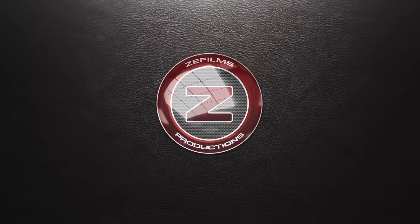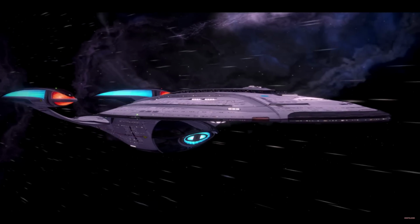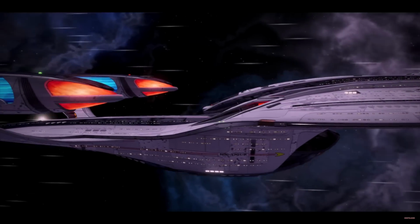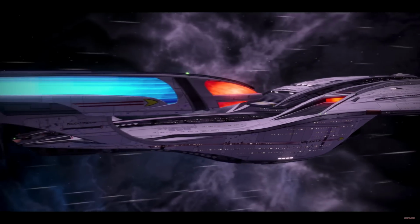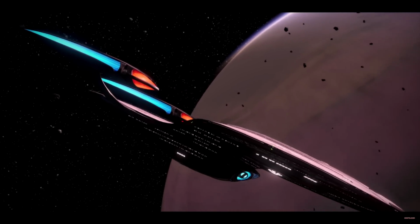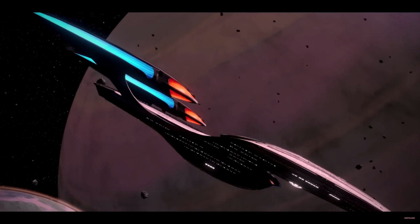Once again, these are some clips from Zeph Films. Here it is in all its glory. You can definitely see the Enterprise lineage. The overall silhouette is very similar to the Enterprise E, while much of its hull shape is inspired by the Enterprise D. You can actually see elements of both ships throughout the Enterprise F.